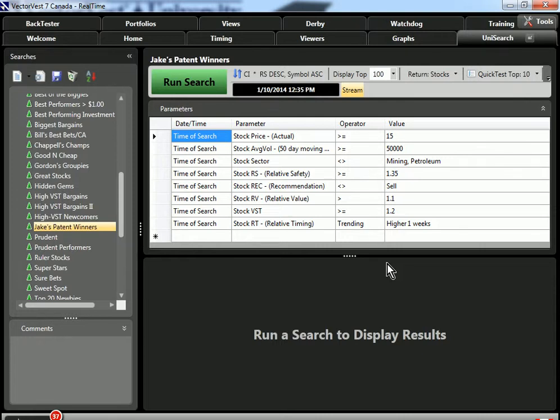So the companies found need to exhibit consistency and predictability in their financial performance. And 1.35 is a very lofty level for a stock's relative safety. It's a very high level. Jake did not want any sell recommendations, so the stocks found can either be a hold or a buy recommendation. The relative value needs to be greater than 1.1. So the stocks need to have favorable price appreciation potential over the next 1 to 3 years.